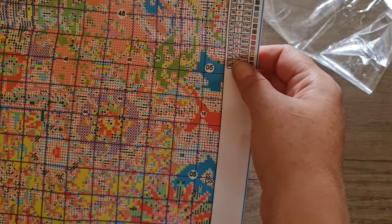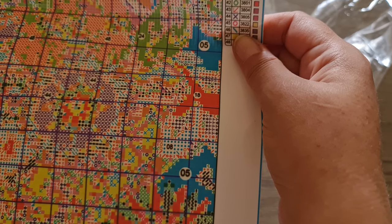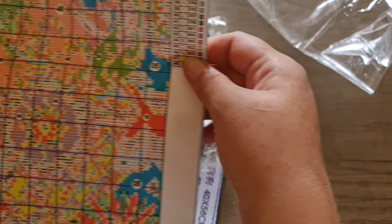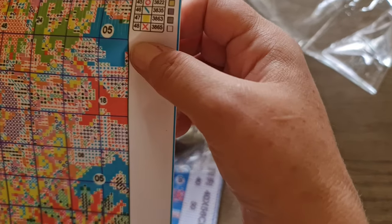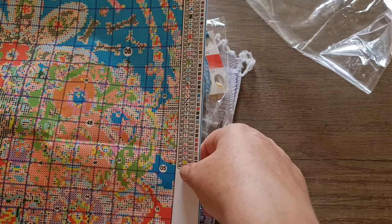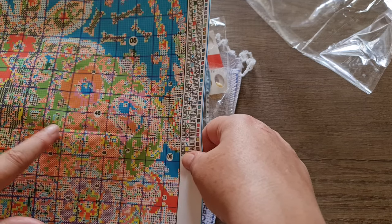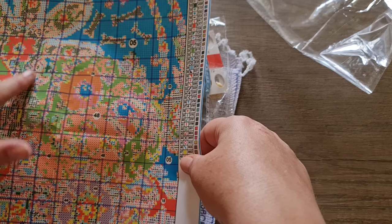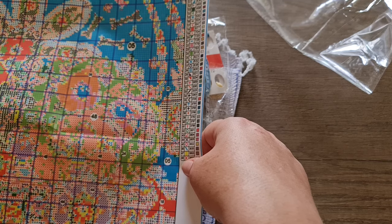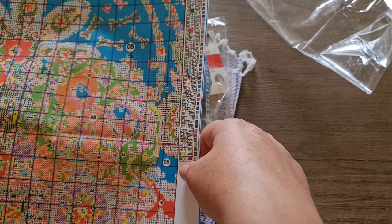Really, really clear pattern. I don't see any smudging or smearing or blotching or anything like that. We have, wow, 48 colours in this, guys. 48 colours. Wowzers. Oh, tell a lie. There is a little tiny bit of blotching here and here. Hardly noticeable. And there's a little bit over here. You can still make out what the symbols are supposed to be, so it's not a problem.